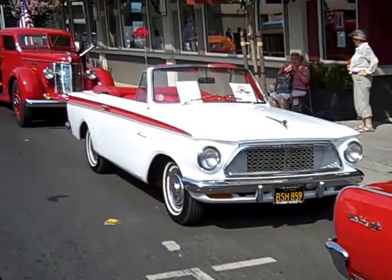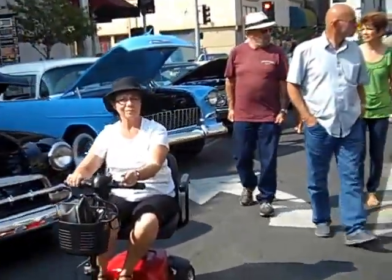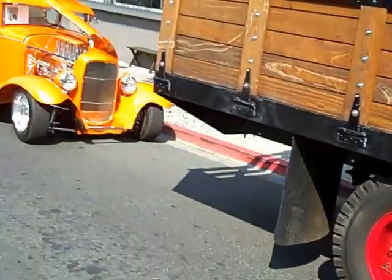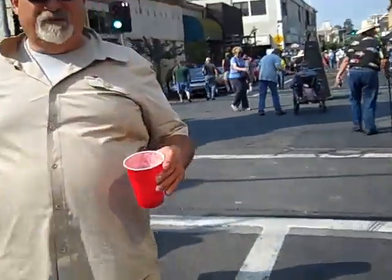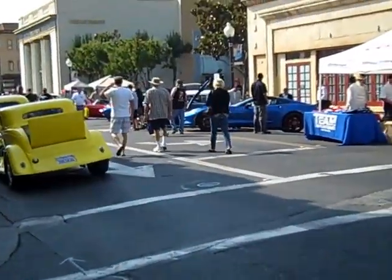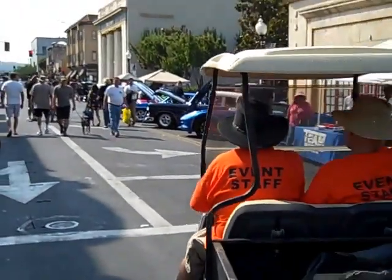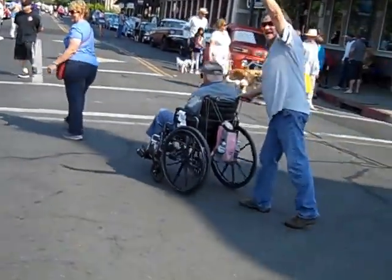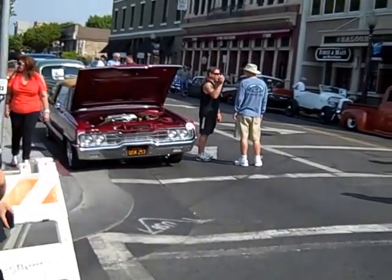Cindy's Rambler. Pretty cool diamond tea. No, I mean, it's a nice car. Cars up and down this street and inside parking lots. You know the guy. We have the 37 that I built.